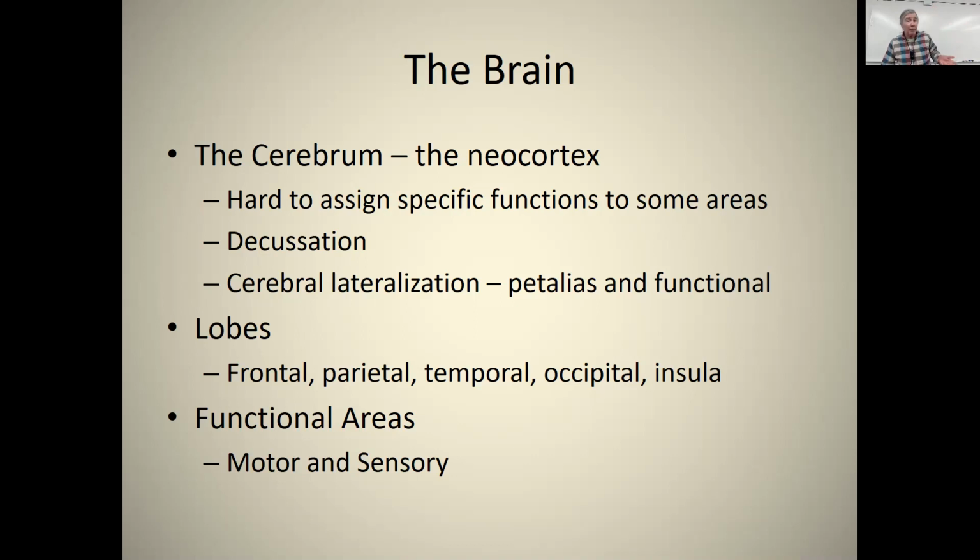Functional is left brain people and right brain people. Usually the left brain is the representational. Wait a minute, that's the other one. Usually they think of left brain as logic and rationality, and the right brain as representational, arts and drawing and spatial recognition. So there's a certain amount of differences between the two hemispheres.